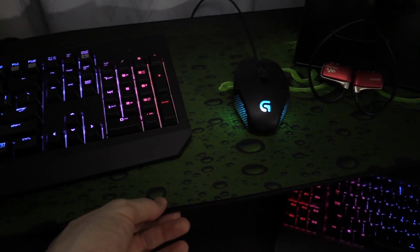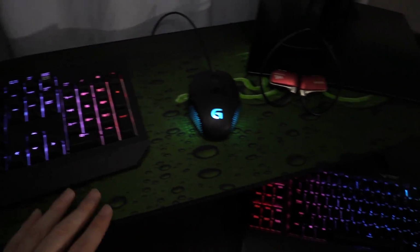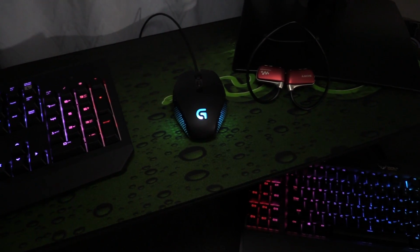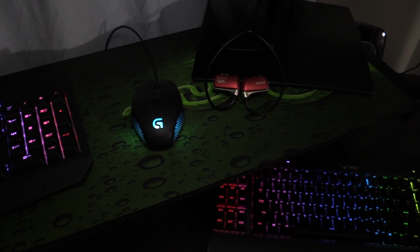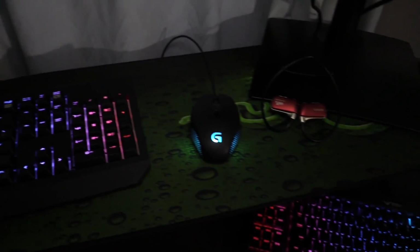Underneath, it's a Razer Goliath Speed Extended. I don't really like the green on this. It really upsets the whole scene of the desk. I think Razer need to keep their mouse pads black and just leave all the color on the mice. But it works well as just a mat for under the monitor, keyboard and mouse.